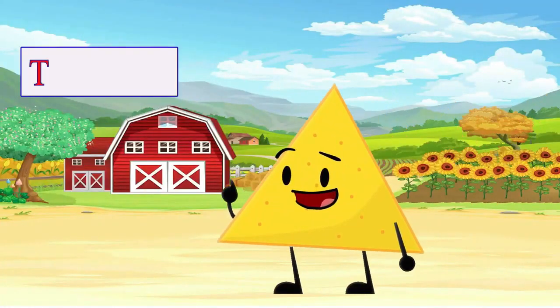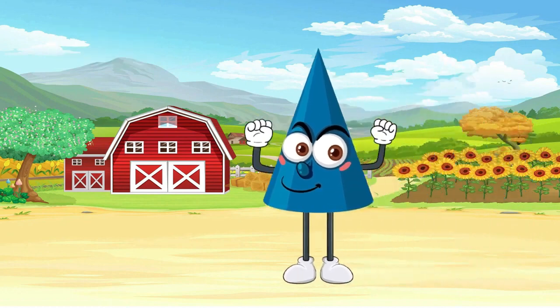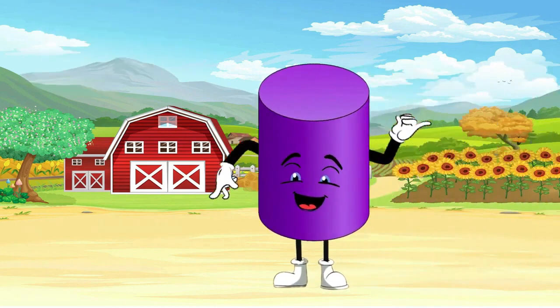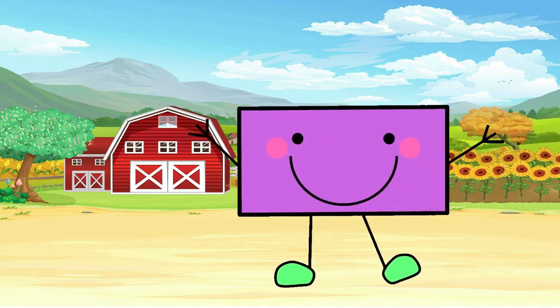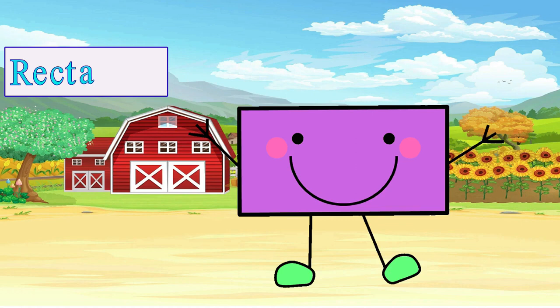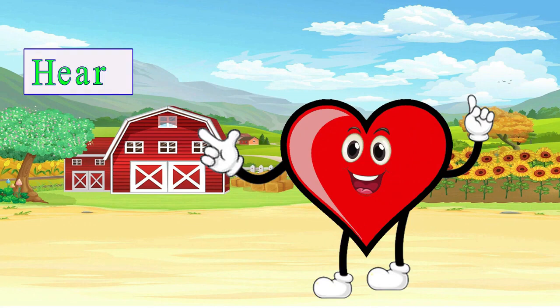Triangle. T R I A N G L E. Triangle. Square. S Q U A R E. Square. Cone. C O N E. Cone. Cylinder. C Y L I N D E R. Cylinder. Rectangle. R E C T A N G L E. Rectangle. Heart. H E A R T. Heart.